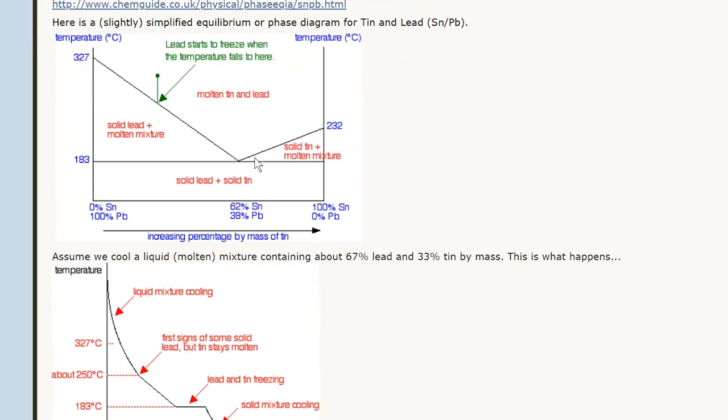All right, now this is an equilibrium diagram. This is giving plenty of time for things to happen. 183 is the temperature where everything becomes solid, whereas here it's liquid. Now it's going mushy, so it's starting to go solid, and then it can finally go solid at 183. We're not getting a solid transformation now. We're not going face-centered cubic to body-centered cubic. Doesn't happen here. It just stays the same structure all the way through. It's just gradually forming the structure.